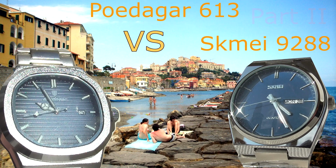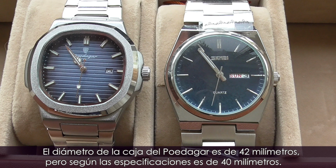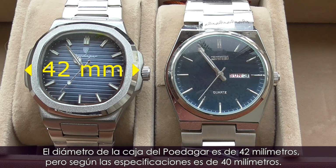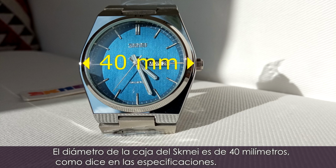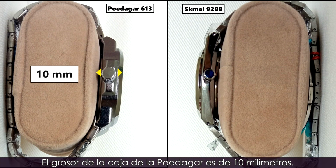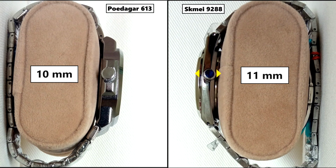Part 2. Let's check out the measurements on these two watches. The diameter of the Poedagar case is 42 millimeters, but according to the specifications it's 40 millimeters. The diameter of the Skmei case is 40 millimeters, as it says in the specifications. The thickness of the Poedagar case is 10 millimeters. The thickness of the Skmei case is 11 millimeters.